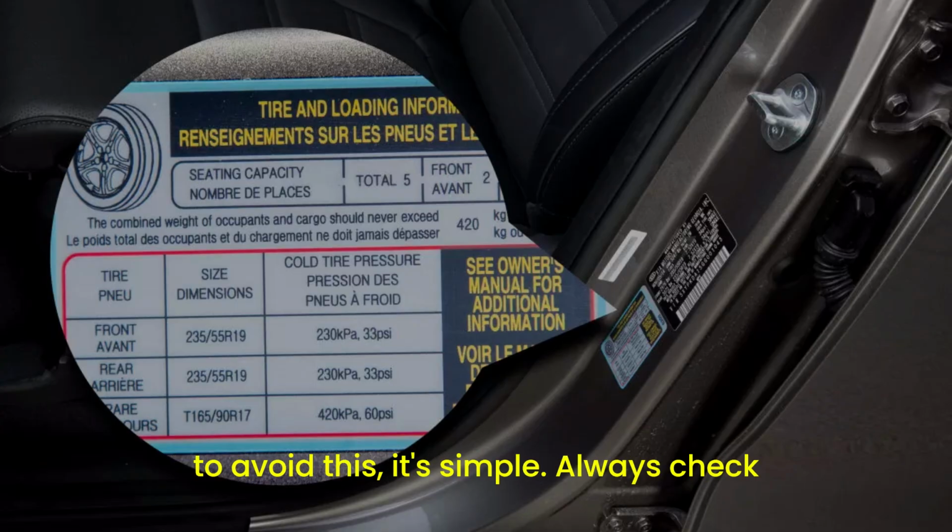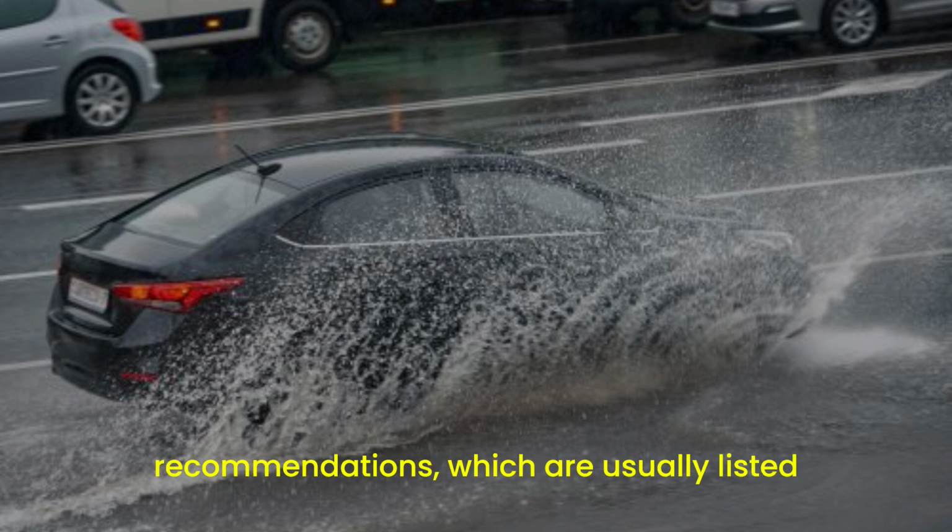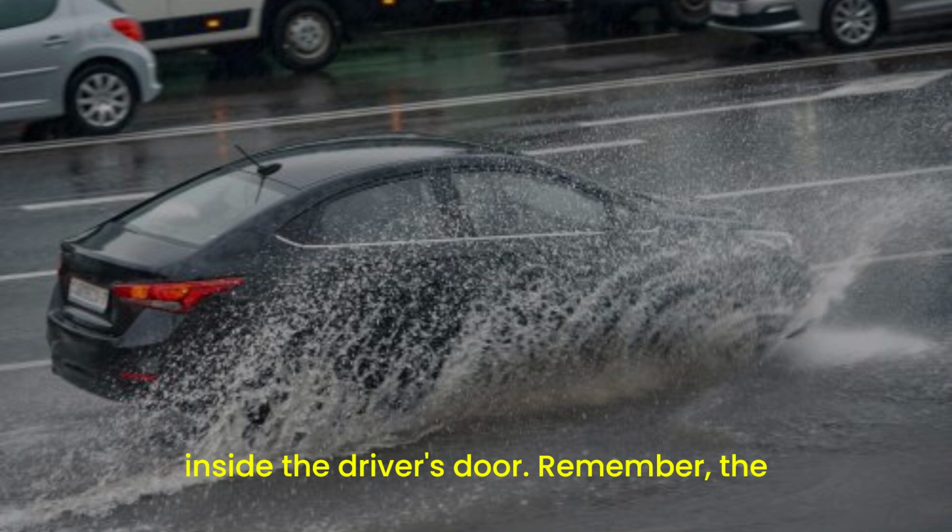If you're wondering how to avoid this, it's simple. Always check your tire pressure when the tires are cold, and follow the manufacturer's recommendations, which are usually listed in your car's manual or on a sticker inside the driver's door.